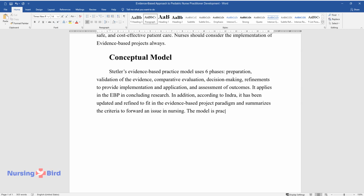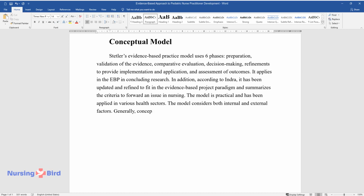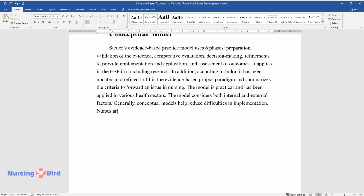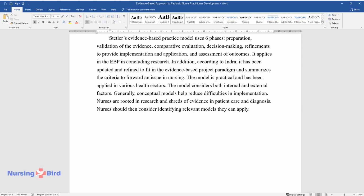The model is practical and has been applied in various health sectors. The model considers both internal and external factors. Generally, conceptual models help reduce difficulties in implementation. Nurses are rooted in research and evidence in patient care and diagnosis. Nurses should then consider identifying relevant models they can apply.